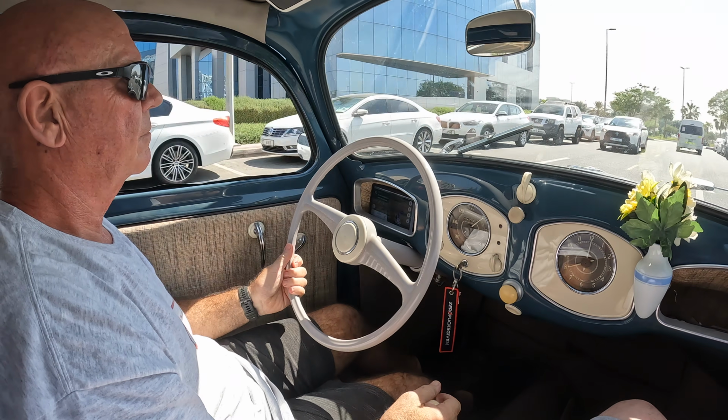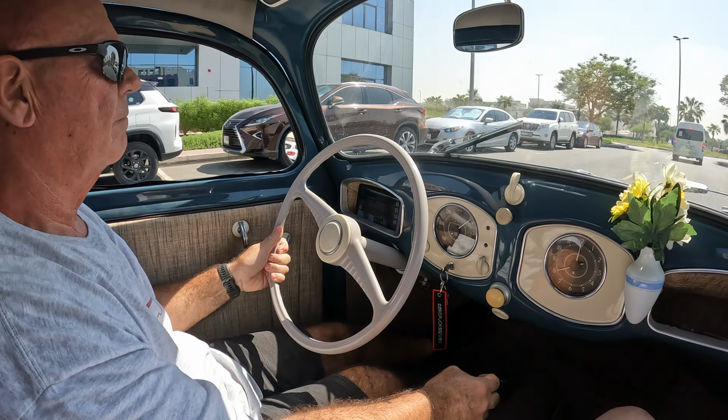It just needs a service, I think. It's been stood about 5 months. We've just randomly pulled it out the garage today. But I drive mine all year. It's just easier in the bus with the Safaris, you know.